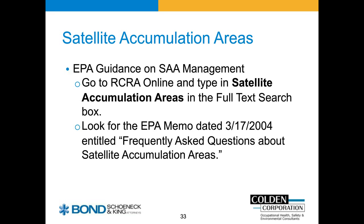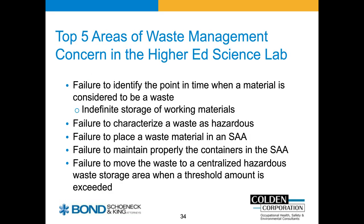Here are my top 5 areas of waste management concern in the higher ed science lab. First one is failure to identify the point in time when a material is considered to be a waste. This is what EPA focused on in their inspections of academic facilities: this indefinite storage of working materials, where the researcher just couldn't get himself or herself to decide that I don't need this anymore, it should be considered a waste and taken off-site for disposal.